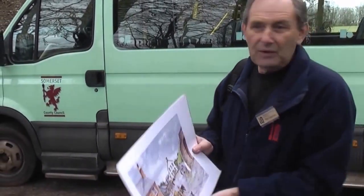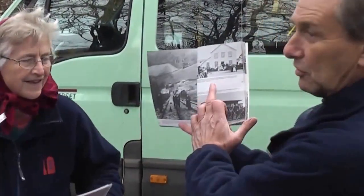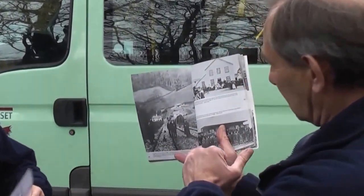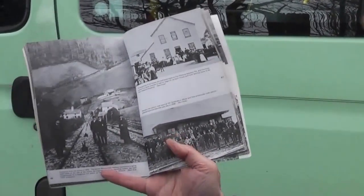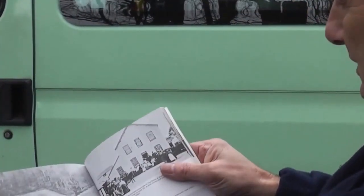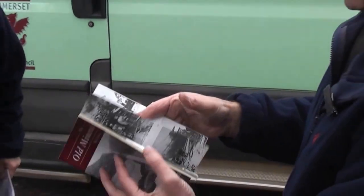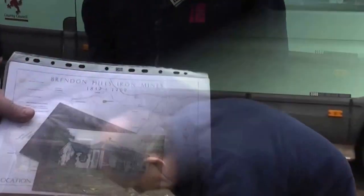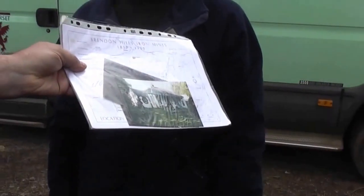Okay, now again, it's got that little guidebook. If you look in that guidebook, you'll see some contemporary photographs. Here's the true photograph of the store building, which is shown in that artist's impression, but that was in the 1907 period. And this is the Brendon Hill station, with all the miners outside, which is that building just behind those trees. We don't have access to it. It's actually still standing, occupied as a bungalow. People live in that as an ordinary house. I do have a picture of it. I took that picture in, I think, 2004.